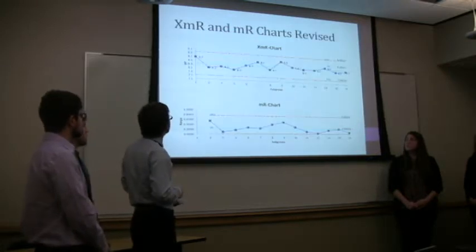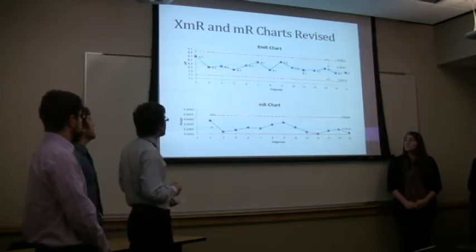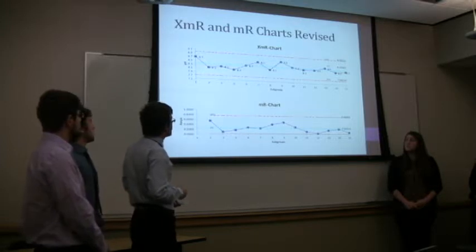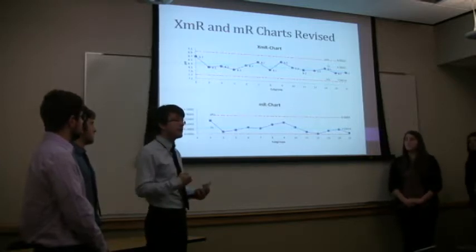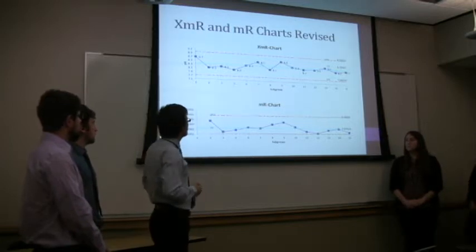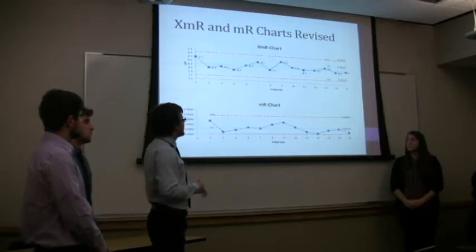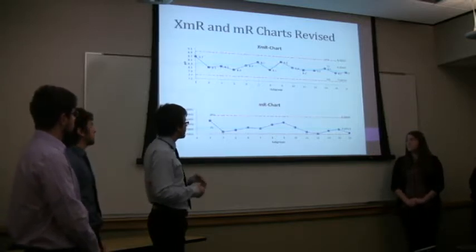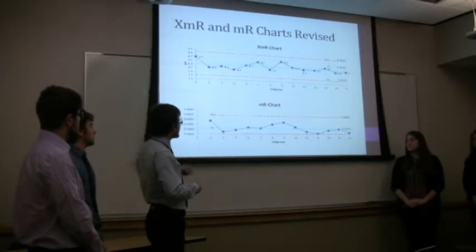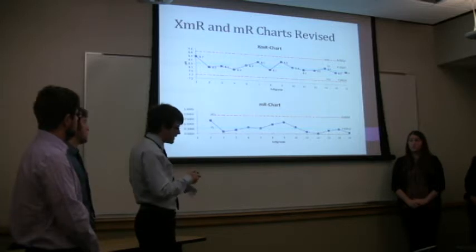So here, by revising the XMR and the MR chart, we took out the point here that was out of control. And by taking this out, our moving range chart fixed itself. We could see that because this point was pulling down the average. Now when we took this out, the UCL, the central line and the lower control limits were shifted up a little. Also our range changed a little, because of the 2 points that were pulling this up. So now we can start to analyze our process.